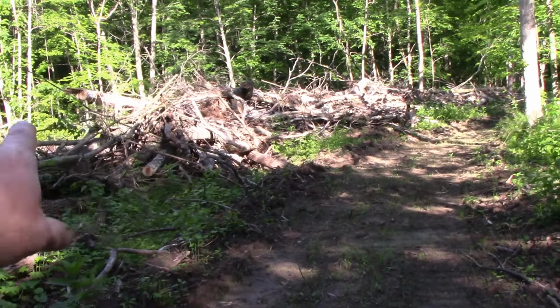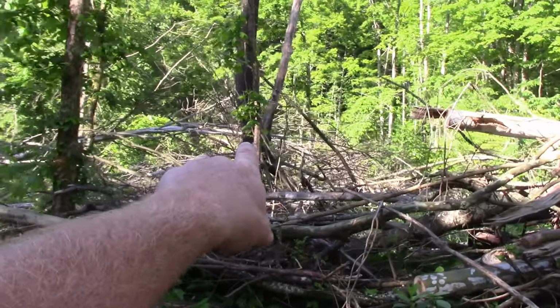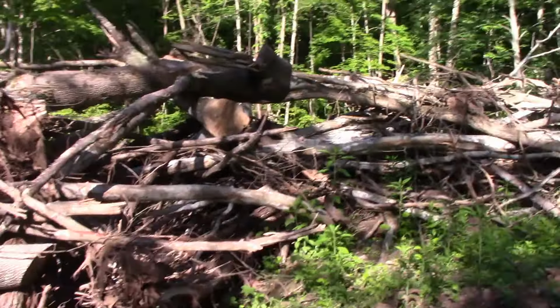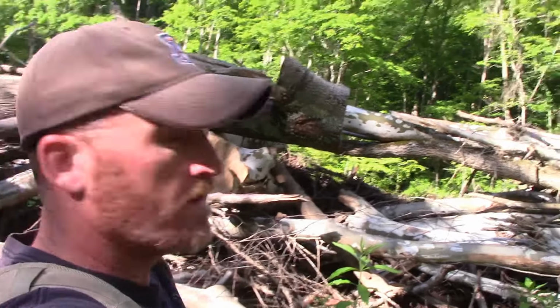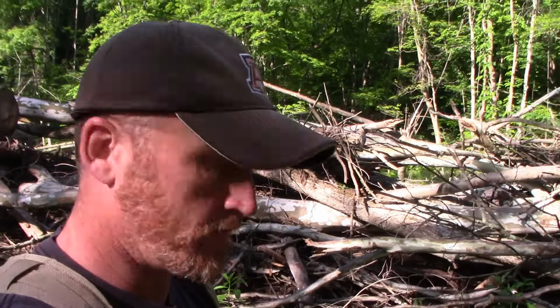There's all the work we did using that excavator, stacking that stuff, and I'm going to walk up here and you can just see the food plots over through there, which you can't see, which is nice, but you can see how tall this stuff is that we stacked up. Really nice job here.